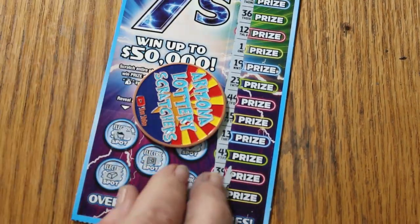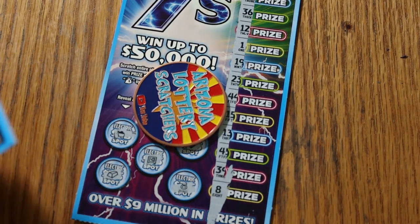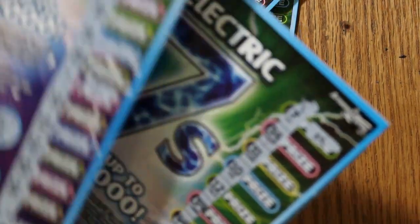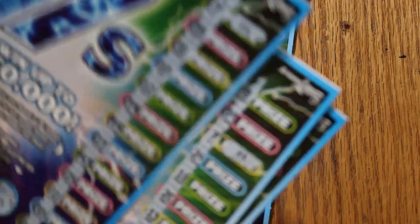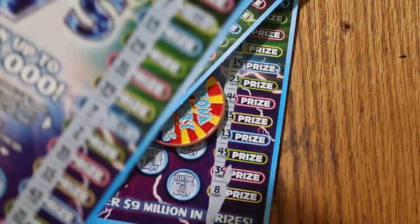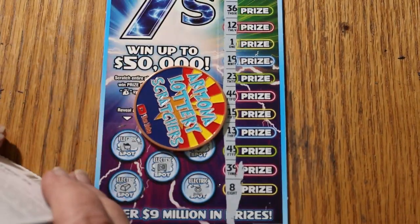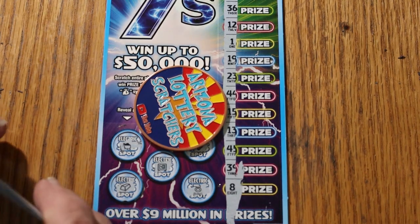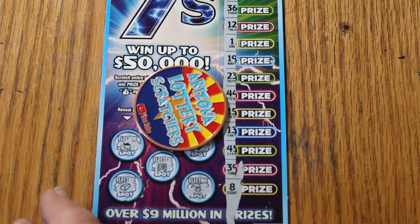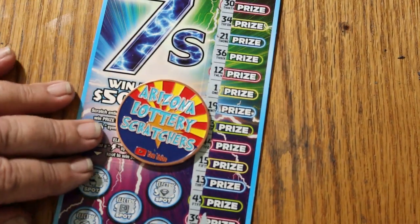So, okay. Well, let's review here. That was 20 tickets, and only four of them produced anything. So we got five, another five for 10, another five for 15, another 5 for 20, and a 10 there for 30. $30 out of a $100 part one. Not pleased. But, hey, there's part two and part three still to go.